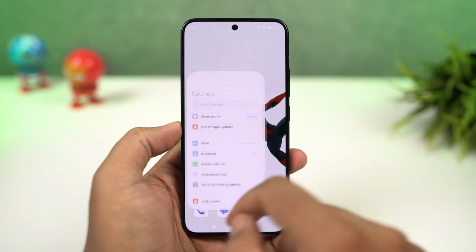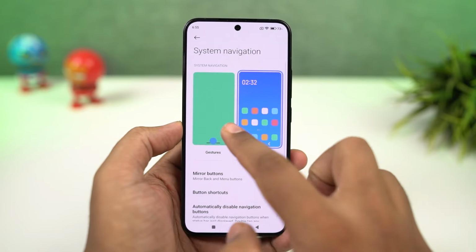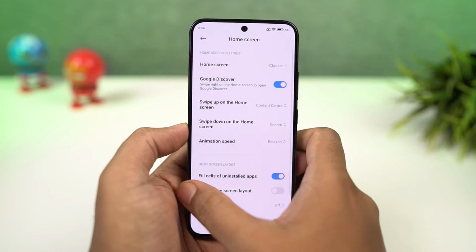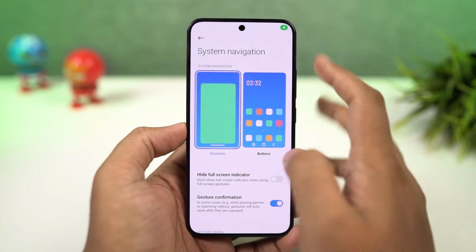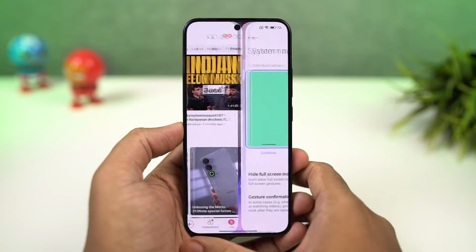Now let's look at full screen gestures. Now you can enable the full screen gestures from these settings. And once you enable it, you can swipe from the bottom of the screen to go home, swipe and hold for recent tabs. You can swipe from the left side or the right side to go back a step. For Google Assistant, you can swipe from the bottom left corner or the bottom right corner. And just like on iOS, you can just swipe left or right on the bottom bar to quickly switch between applications.